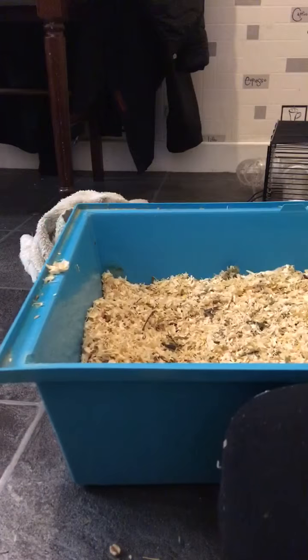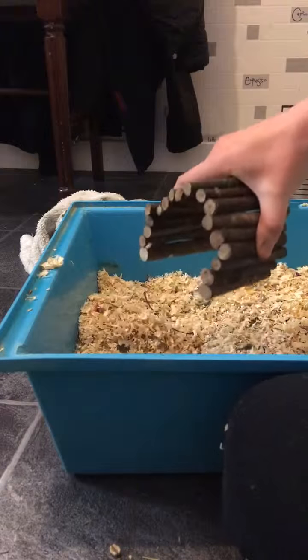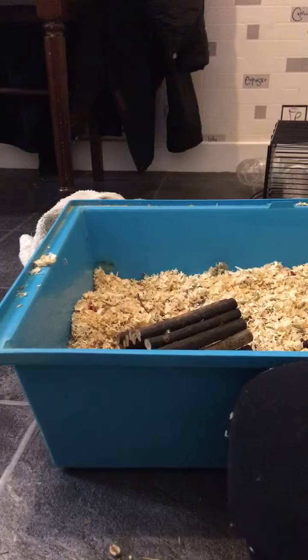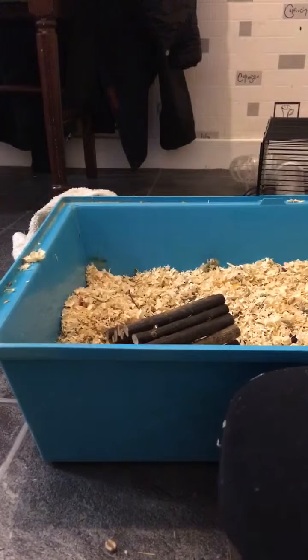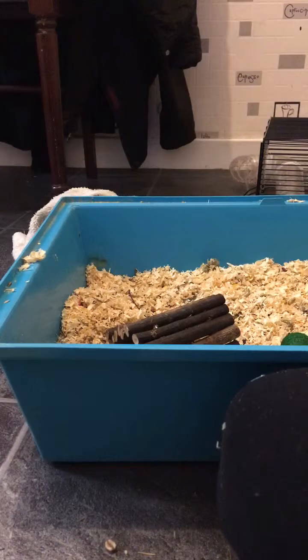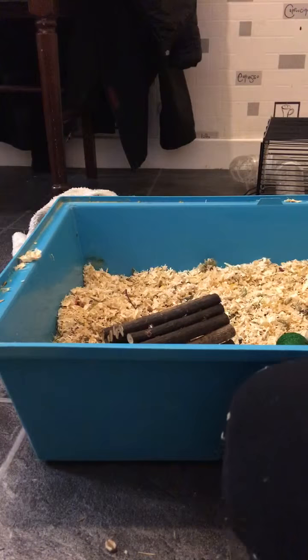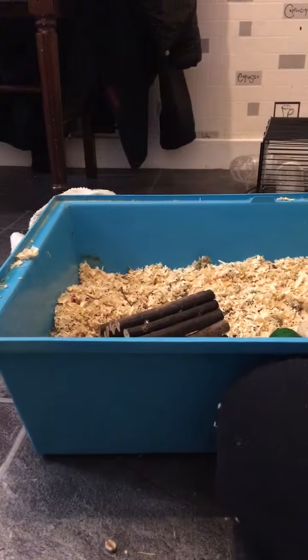So on these two corners, normally I put this in this corner, like that. I'll show you properly when I'm finished. Then we'll normally put this somewhere randomly in this cage. Then, sometimes I put a few treats in. So I'm going to put some treats in. He's a good boy. And these ones.